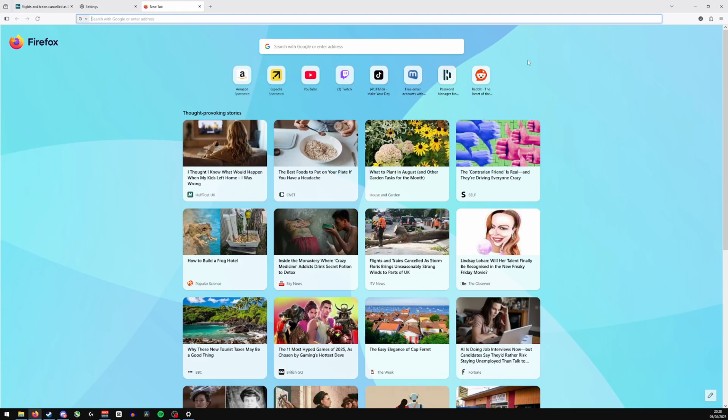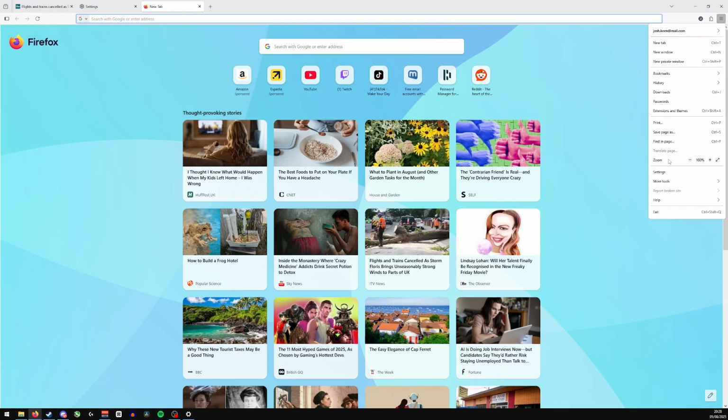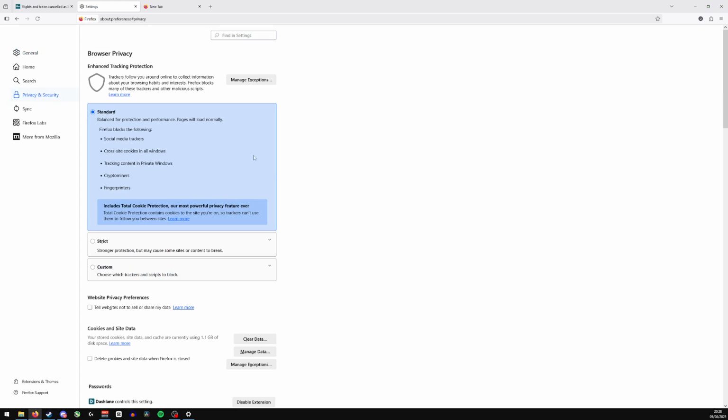Of course the other way of doing so is of course going to the top right, clicking on the three lines, going down to Settings, and just going straight to Privacy and Security.